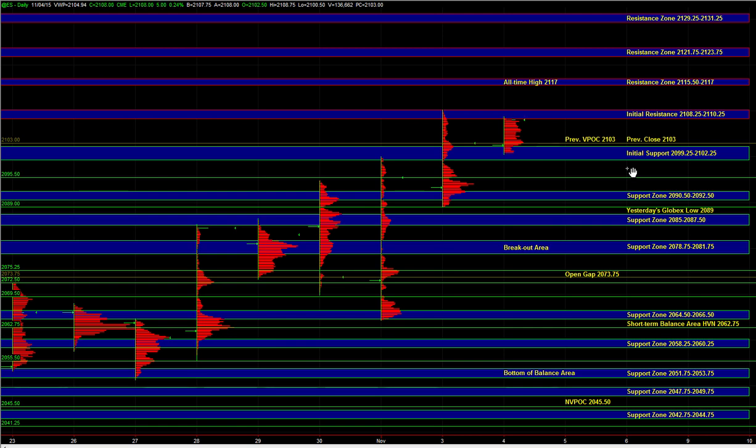As long as we can hold above 99 quarter to 02 quarter, it tells us that the market is still in a short-term balance, and the overall bias, even on the smaller time frames, can remain fairly bullish. Now, if we get a failure and a breakdown below 99 quarter, then on the smaller time frames, it tells us that the sellers are gaining a little bit of control.